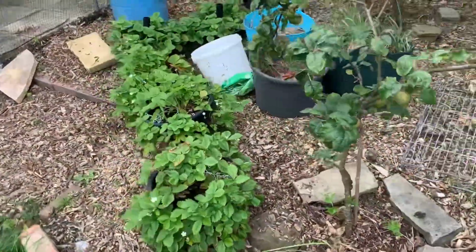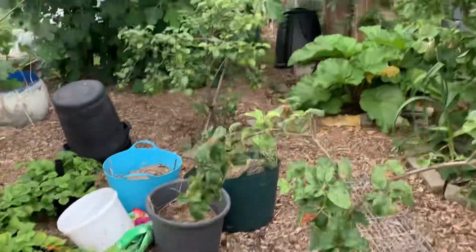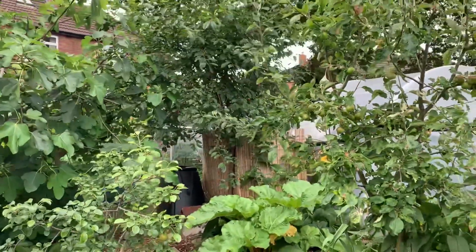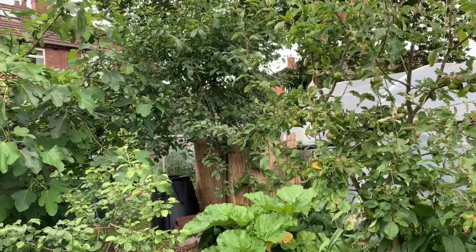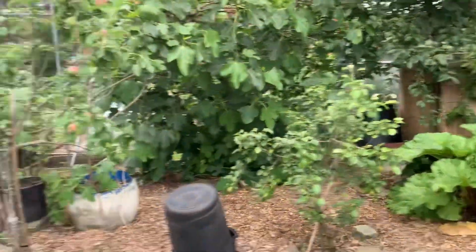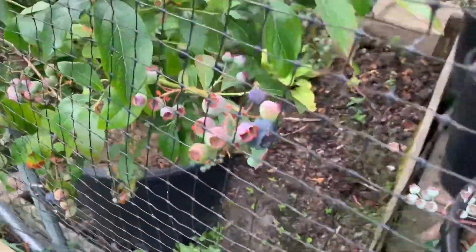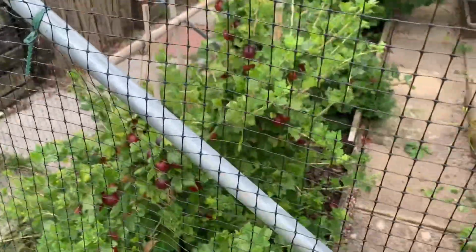We did the same with the strawberry baskets, took them down just for ease of watering really. We've definitely got some cherries on that tree, which we've never managed to get any before, so I'm probably going to leave them to the birds, to be honest. I might pull a few out so I can put them in vodka maybe. And we are getting some of the blueberries. There's a nice big fat one there, but look at those. I really need to pick those.